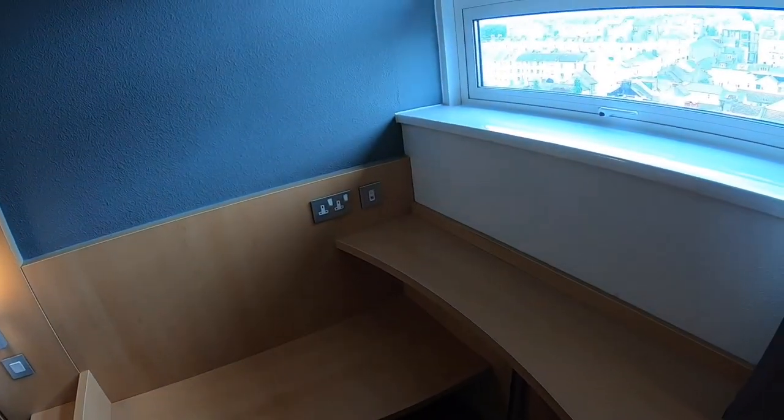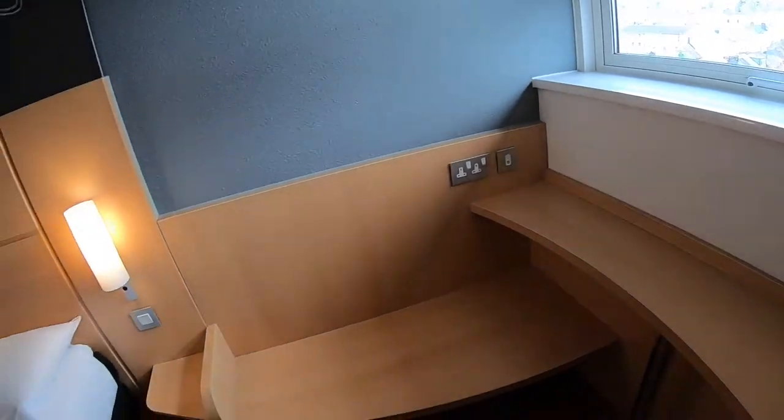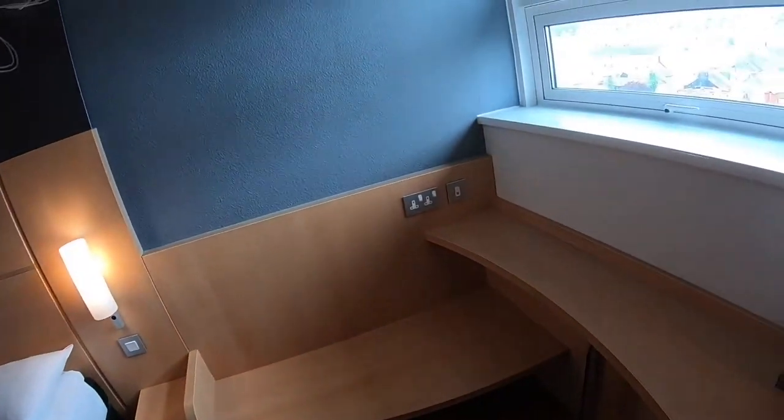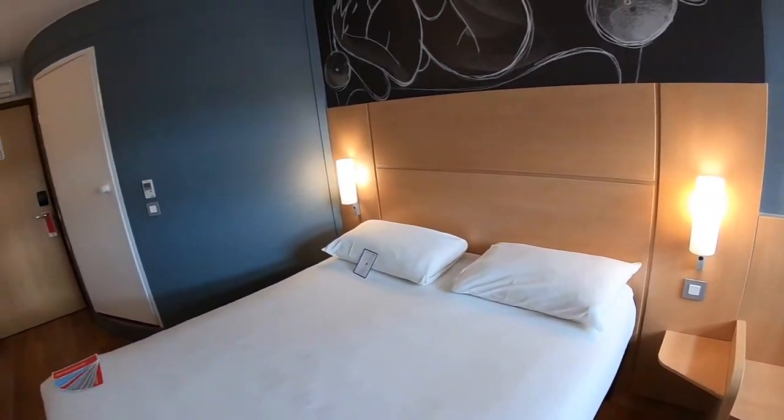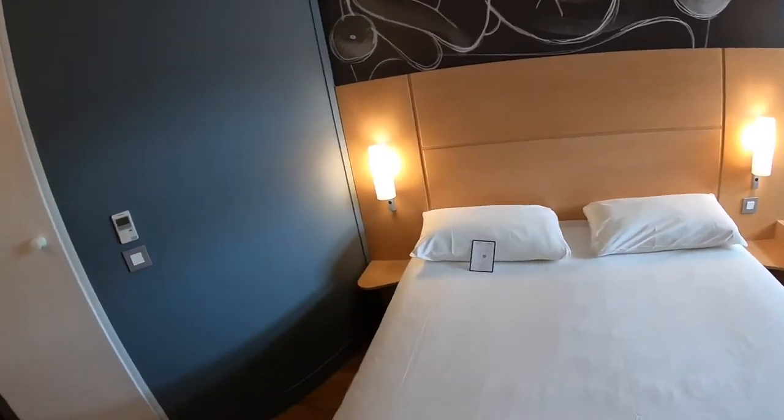Two plug sockets. And what looks like a network data point. Now this is good because the plug socket's not too far from the bed. There are no other plug sockets by the bed. But I can live with that. That's good enough. I'm happy enough with that.